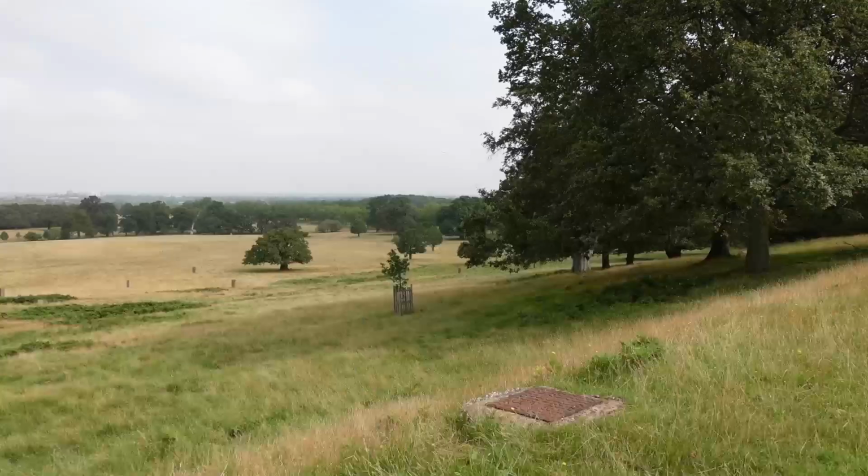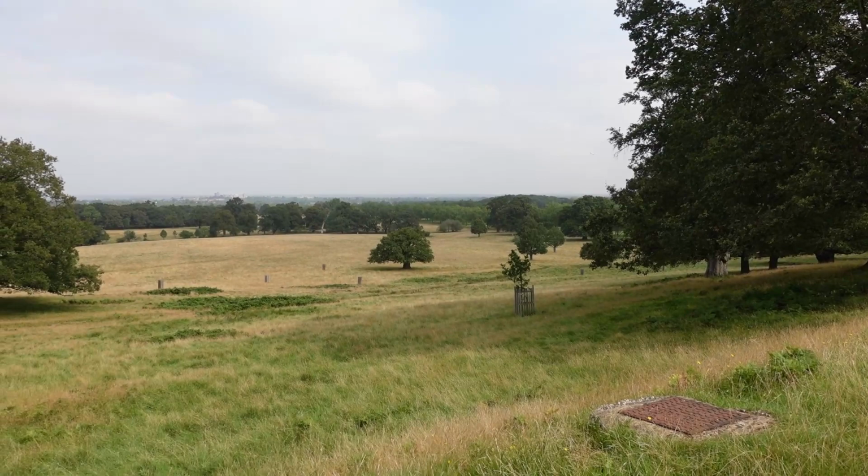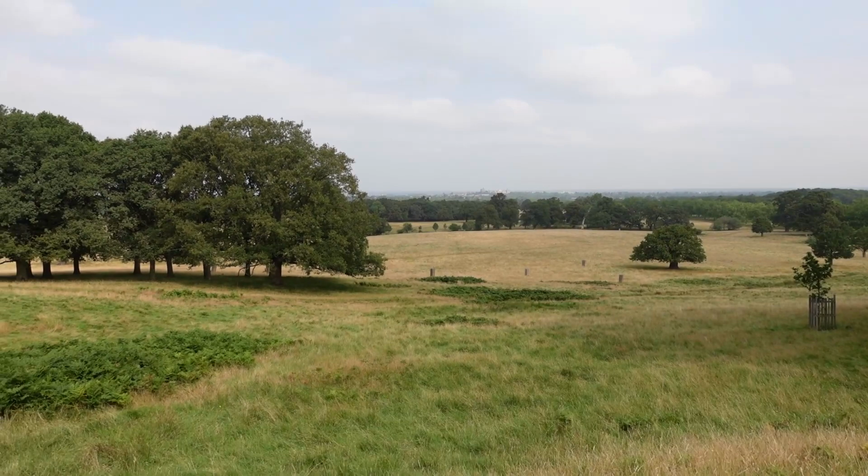Take a look at this view. Look at this across Windsor Great Park. There's Windsor Castle, a bit hazy. We are actually in the deer park at the moment, so we could see some red deer at any time. We haven't seen any yet, but plenty of horse poo.